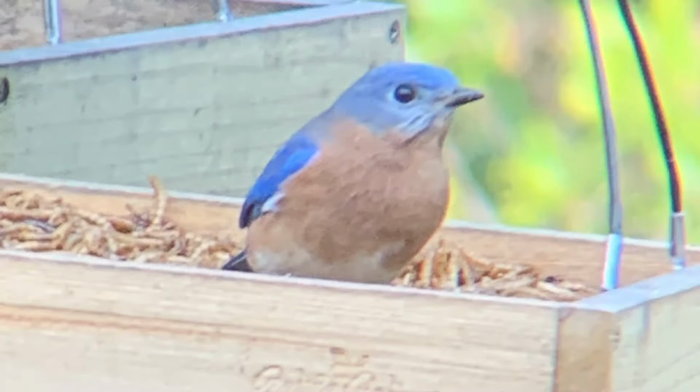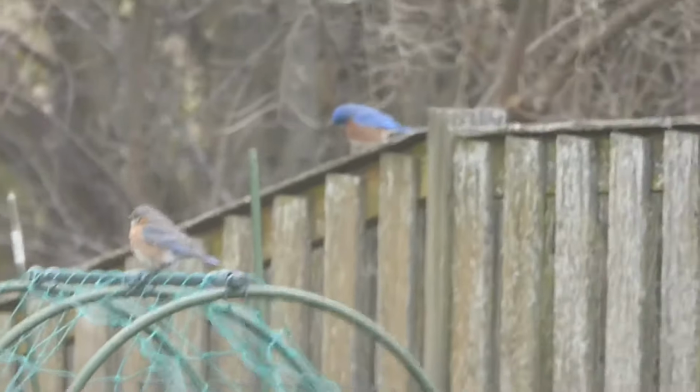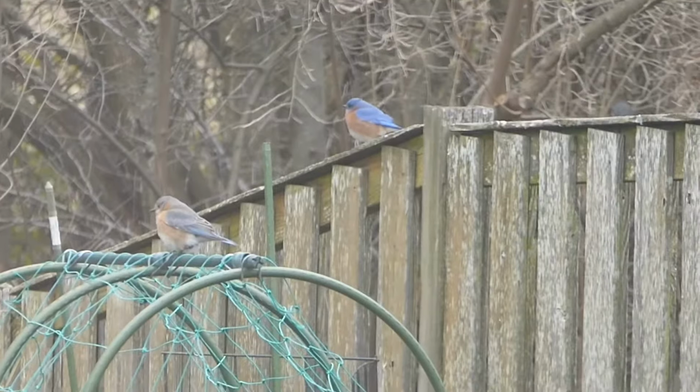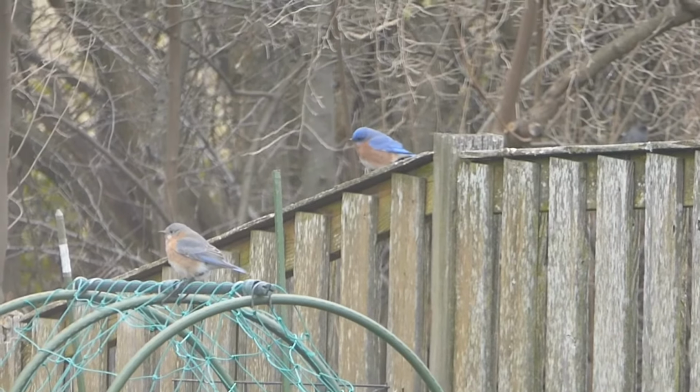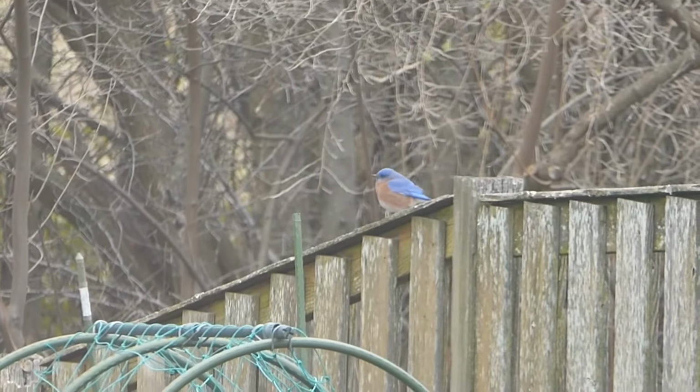The best feeders for bluebirds are tray feeders, but this allows many more species of birds to eat the expensive bluebird food. So feeders such as larger tube feeders and specialty bluebird feeders tend to work better for them.